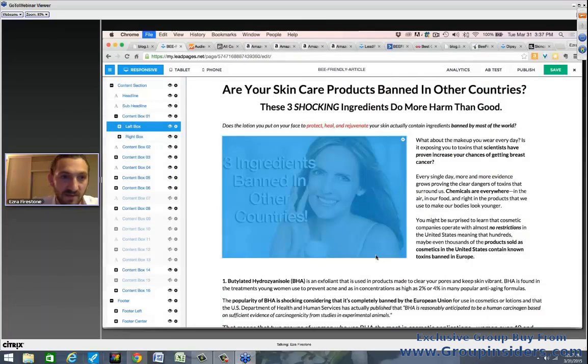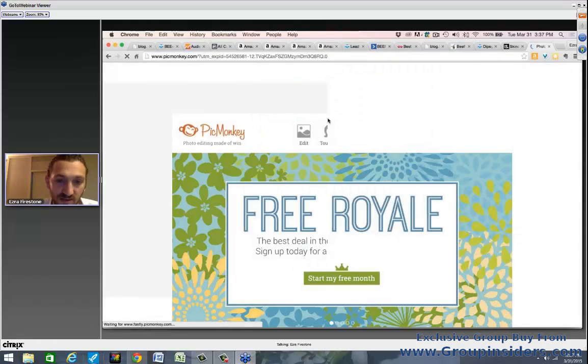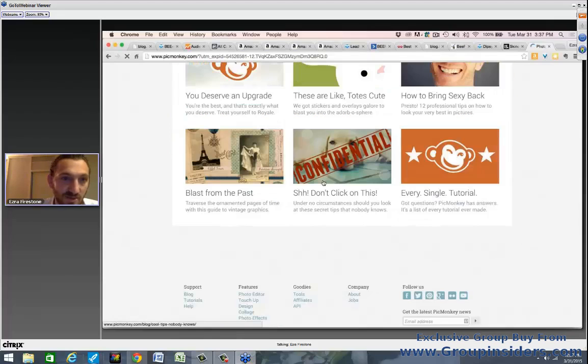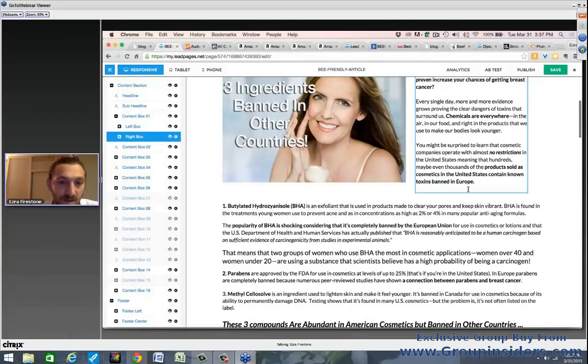You could use PicMonkey for this if you don't have Photoshop. PicMonkey.com is a great one that you could use for this. Really easy, 30-day free trial. You can add text on top of your images. And I added this overlay, 3 ingredients banned in other countries. So now I have a nice looking image. I put my text here.